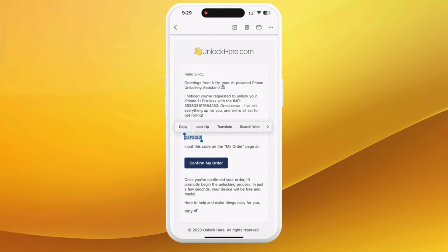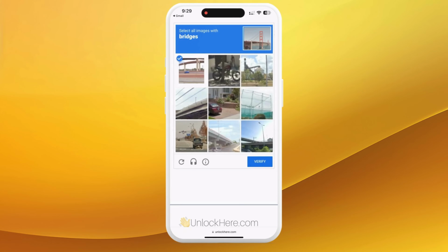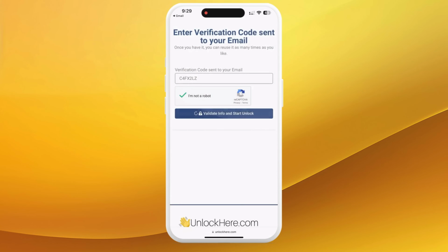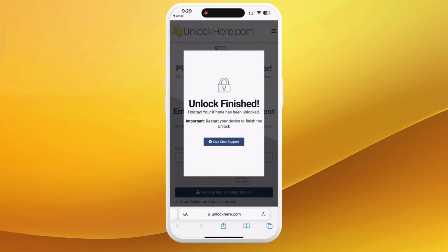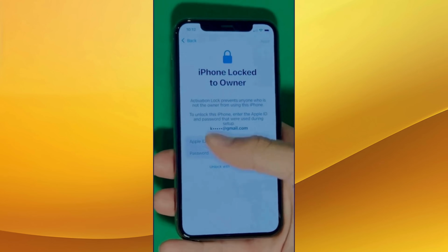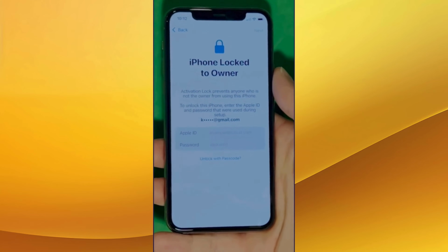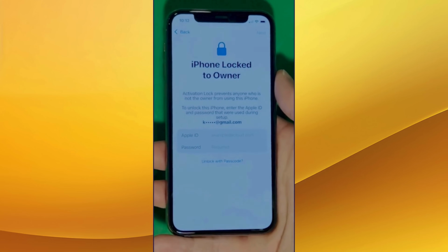Now, return to the Unlock Here website, enter the confirmation code you received, and once again, prove you're not a robot. As soon as you've done that, your unlock process is initiated. As you can see here, we swipe up to see the iPhone locked to owner page. In this part, it really takes time and patience. We wait for the unlock process to activate the phone.